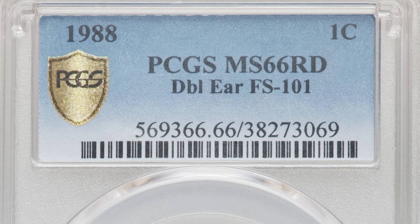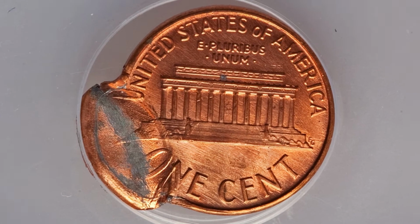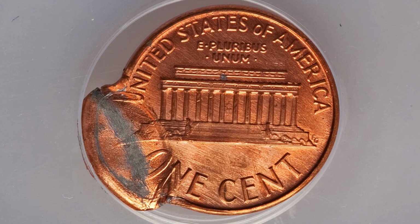You know, if this was graded at a 50, it would not sell anywhere near $3,100, so keep that in mind as well. Here's the 1988 Lincoln cent that has been double struck. Very obvious type of mint error, don't need much explaining there, it's pretty self-explanatory, right? This coin ended up selling for around $35 at auction, so you're not making a fortune on something like that.